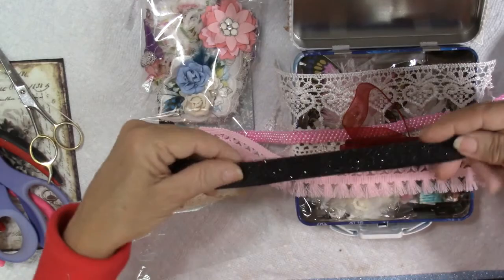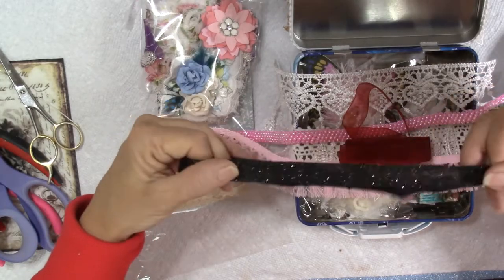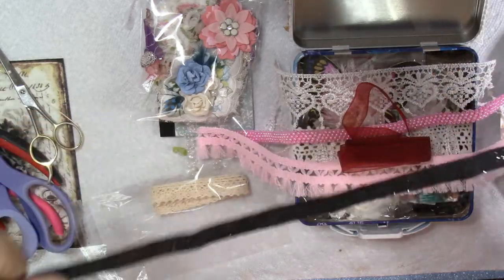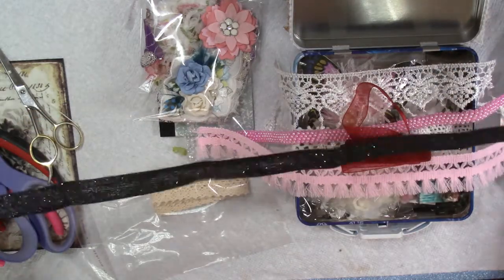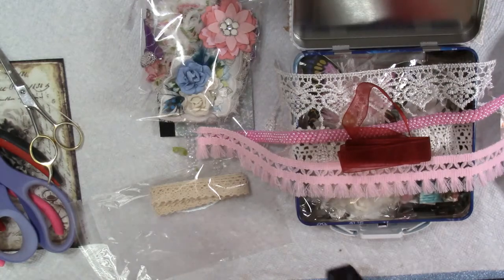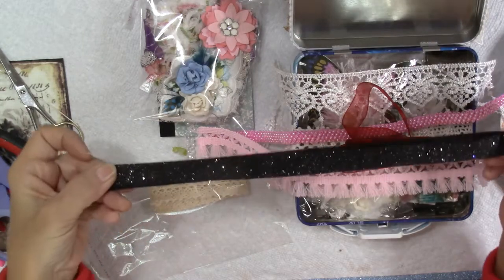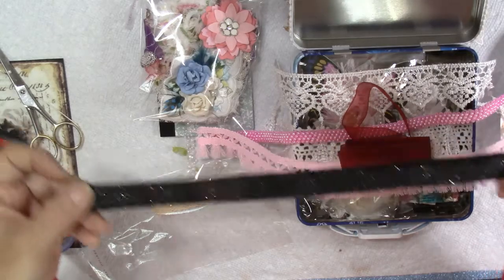And then this is some black sparkly lace. You can see that it's lace ribbon. And this is about, I'm going to say 24 inches. So this is doubled. Isn't that pretty? Look at the sparkle in that.